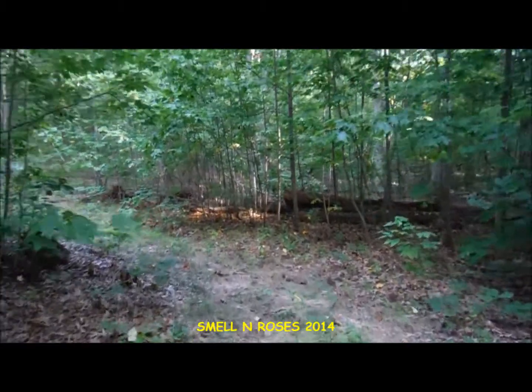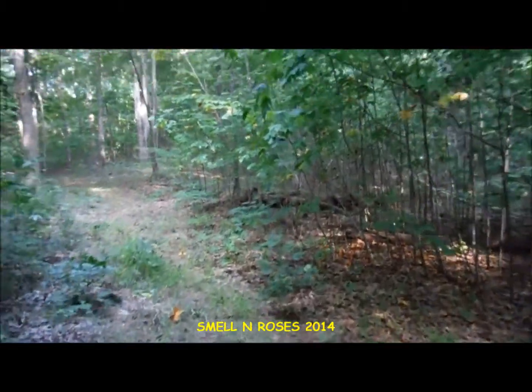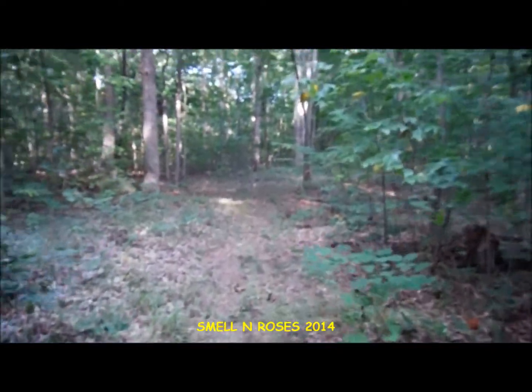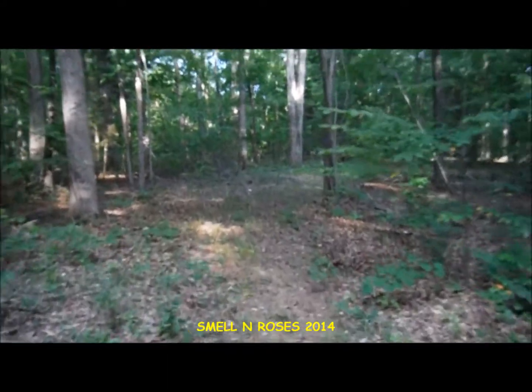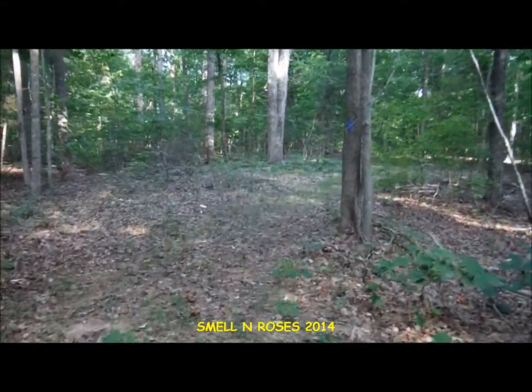This trail never enters the state park, but we're very close to the boundary here. Certainly it would be very easy to hike from here over into the state park and connect up with any of the hiking trails that are located over there. Did I just get an idea?